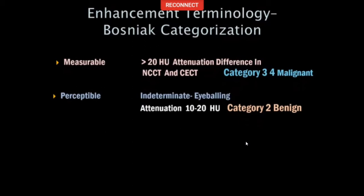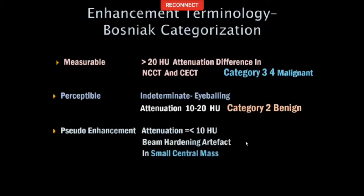So measurable enhancement is said to be present when there is more than 20 HU attenuation difference between the NCCT and CECT. So an NCCT must be done as a part of all renal imaging. And if measurable enhancement is present in a cystic mass, it is a category 3 or 4 lesion, which is malignant. Whereas if attenuation difference is less than 20, then you call it a perceived enhancement.